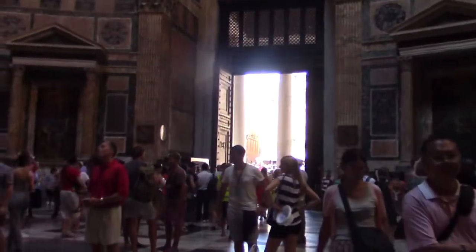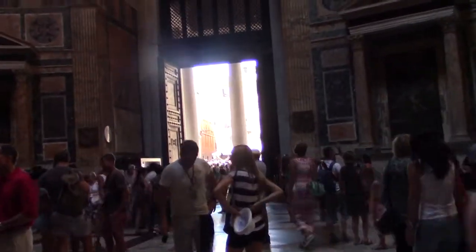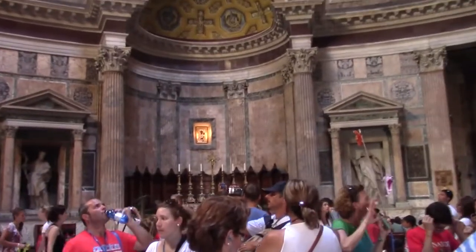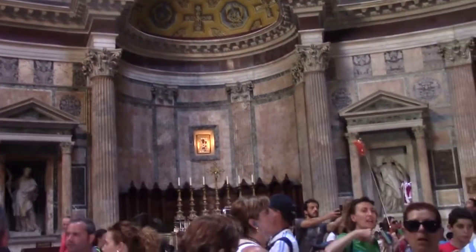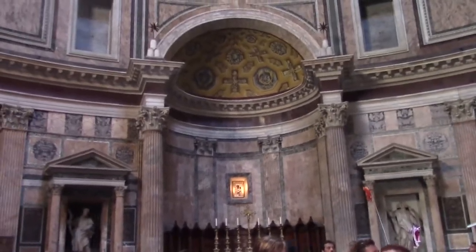And speaking of the gods, there's kind of a nice view of the entrance and those large doors that were once bronze. When you walked in, most likely you were greeted right here by the Roman god Jupiter. The Greeks knew him as Zeus.